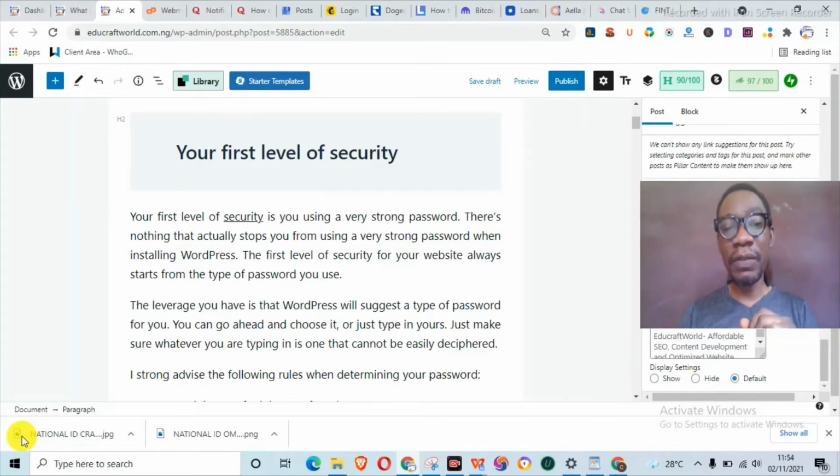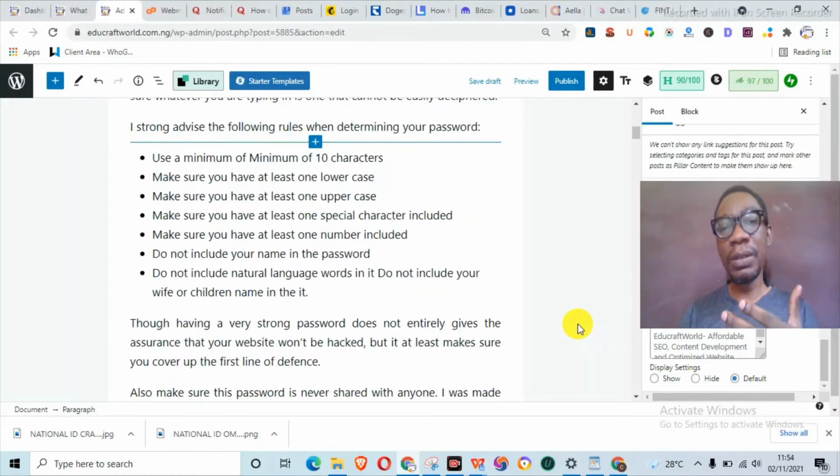I strongly advise the following rules when determining the kind of password. You should use a minimum of 10 characters. Make sure you have at least one lowercase, at least one uppercase, at least one special character, and at least one number also. Do not include your name, your children's names, or your family name in the password. Do not include natural language words. Do not include your wife's or children's names in it also.